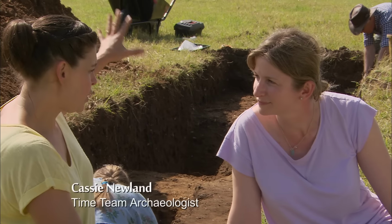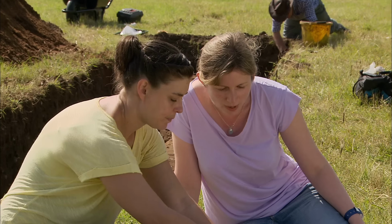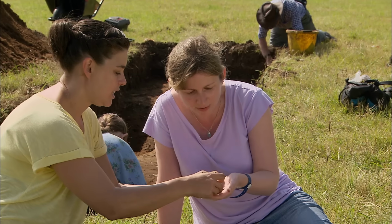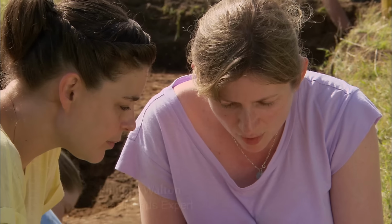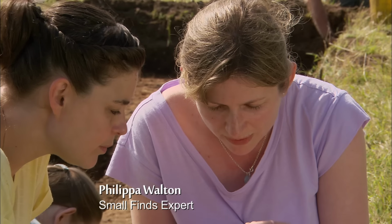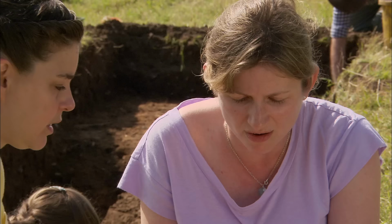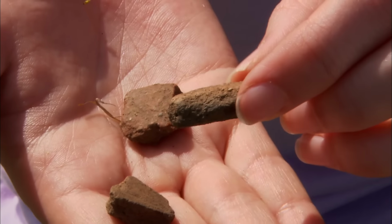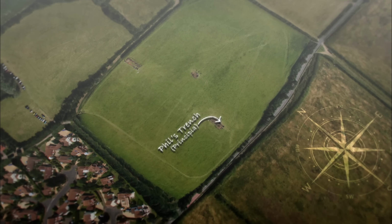So we've got these two sort of parallel ditches here, and we're getting this stuff. Wow, that's really interesting. Even though they're really abraded, you can tell by the inclusions, the little bits of flint, that those are mid to late Iron Age. So they're the earliest bits of pot from the whole site. Fantastic. This pottery, which clearly dates the ditches to pre-Roman, is a great find.